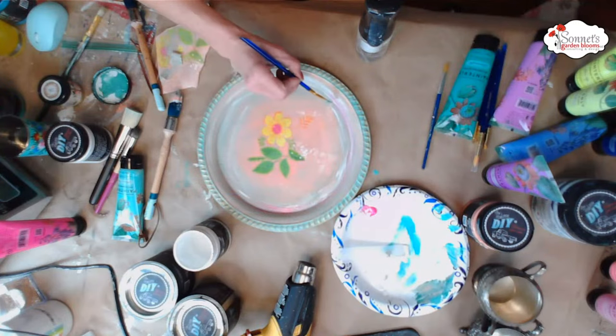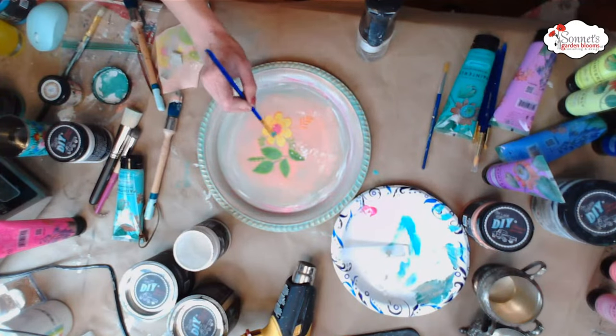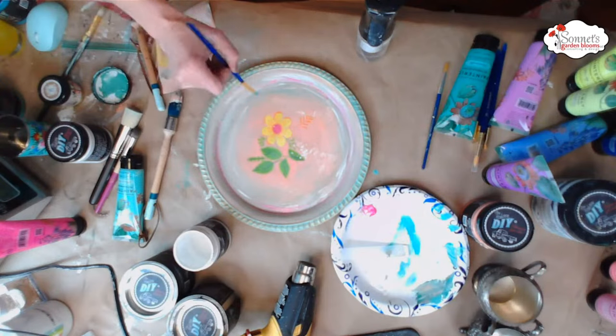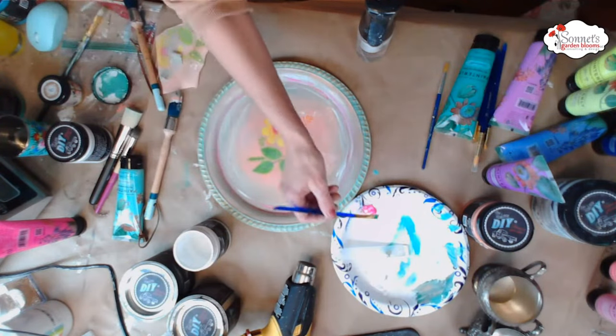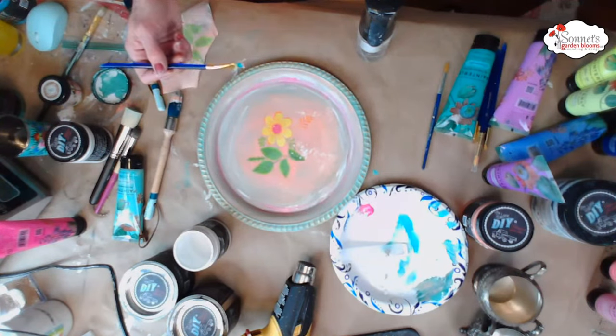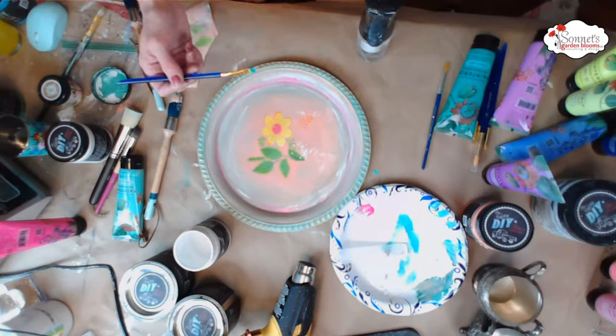Okay, so we're adding pink. I almost like the pink because it's bringing out the pink there. Oh gosh. Debbie says it gets ugly before it gets beautiful. What did she say? I see a blue top.